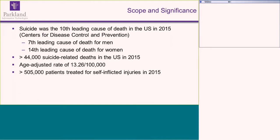I'll start out by talking just a little bit about the problem of suicide in the United States. All of this data is from the Centers for Disease Control and Prevention, and that data lags about 2 years behind. So what we know from 2015 is that suicide was the 10th leading cause of death in the U.S., and that's a pretty stable statistic. It's been the 10th or 11th cause of death for quite a long time now. It's the 7th leading cause of death for men and the 14th leading cause of death for women. And in 2015, there were over 44,000 suicide-related deaths in the United States.